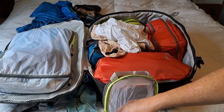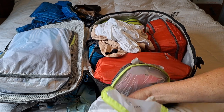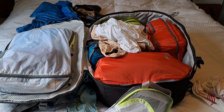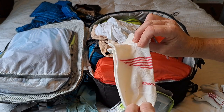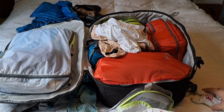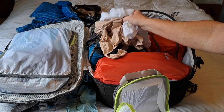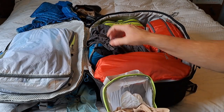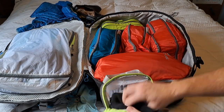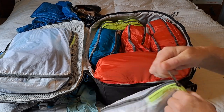Probably a little bit more than I need, but since I'm nomading, you know, I just don't want to have to deal with it. And then my socks are all Darn Tough. These are merino wool. Great little socks. They have a lifetime guarantee on them. They wear really well. They keep your feet warm in the winter, cool in the summer. They don't smell, generally speaking. Merino wool is great for that. So that's all I have in my little underwear bag.